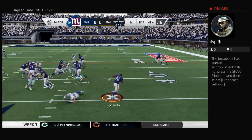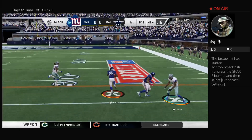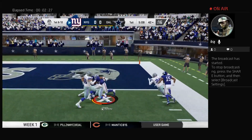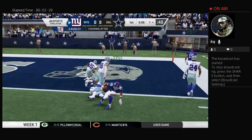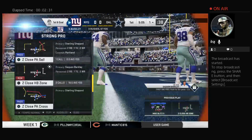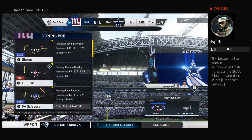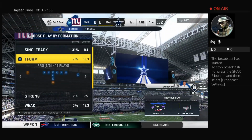Here's a give to Barkley. Powers through. He's got a first down and more inside the 30. And did he get in? No. Down at the 1-yard line. A tremendous play there from Saquon Barkley. 41 yards.